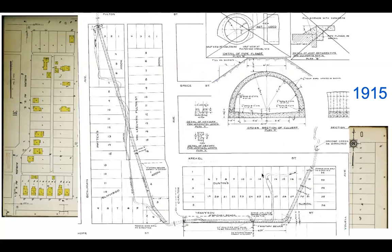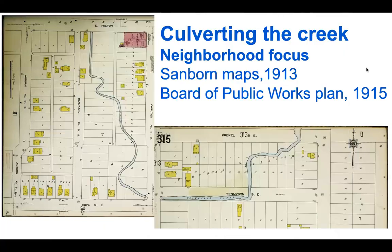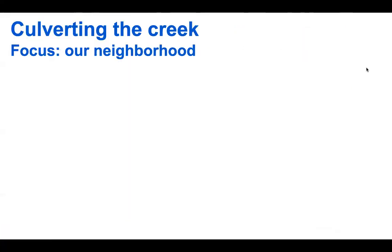You can see the ghost of the stream still back there, but they show you these straight lines, which are the new culverts that are going in, those 12-foot by 8.5-foot tunnels where the creek went in. These are very descriptive plans. I even cut some of it off to make it fit a little better, but there was just lots of technical information in there. This all happened in a relatively short amount of time.